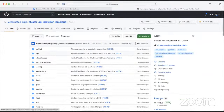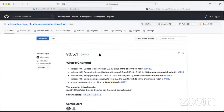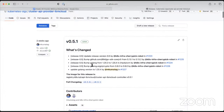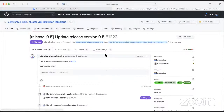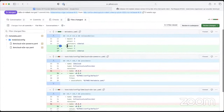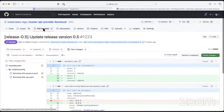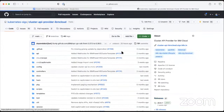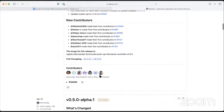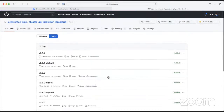Okay. And I have done the 0.5.1 release as well with the version change, if I'm not wrong. Right. And yeah, this is the main reason behind that. The new release metadata did not have the release version, so that's the reason we cut this patch release fix. So that's pretty much about the release part.